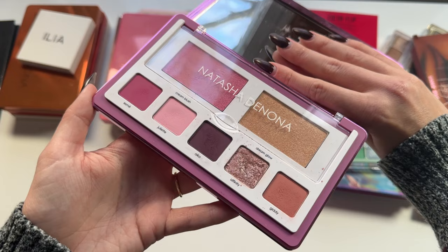I like them when they're more finely milled and pressed, and these are quite chunky, and I'm honestly just always scared to use them. They look gorgeous, don't get me wrong, on the eyes they look spectacular, but I just always feel like I'm gonna lose an eye when I use them. So this is our declutter. I love you, but I love me more.